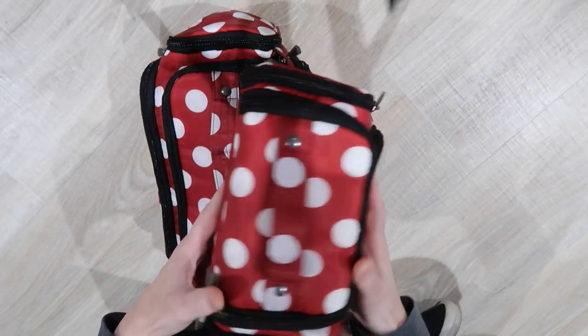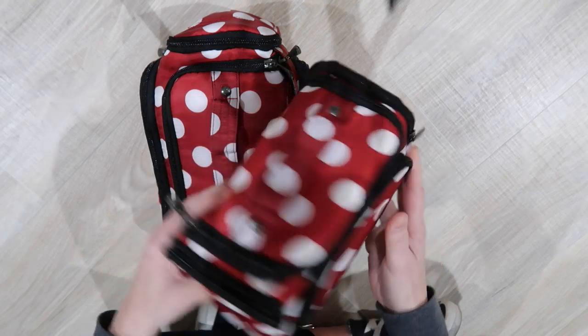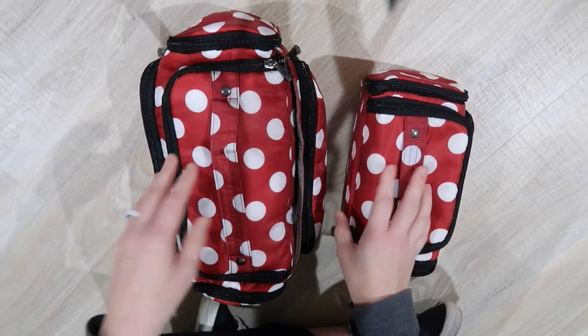I just love this little mini trolley here. I just cannot rave about it enough. I think it is so cute.